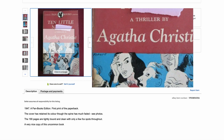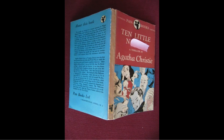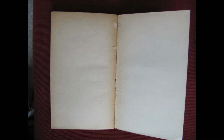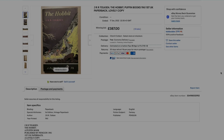This is a known quantity. It's one of Christie's controversial titles. This is Pan Books number 4. It's got a completely faded spine. Usually copies get listed on eBay and then pulled, unless they've been listed carefully. £45, one bid on that one. I want to buy it now.